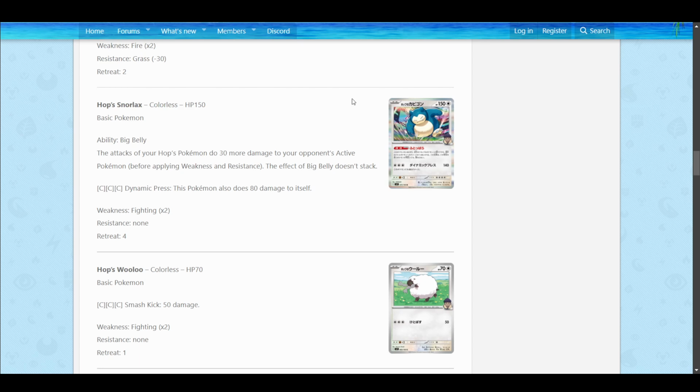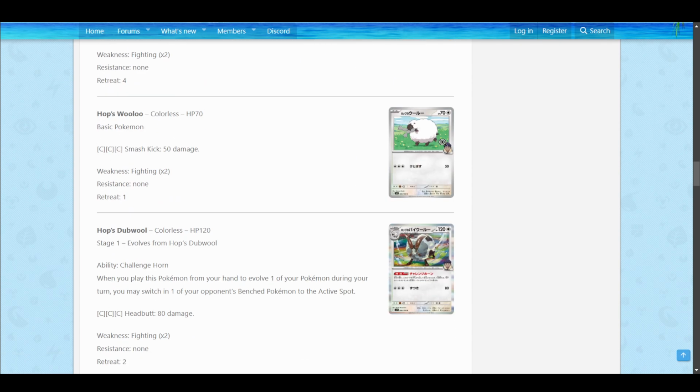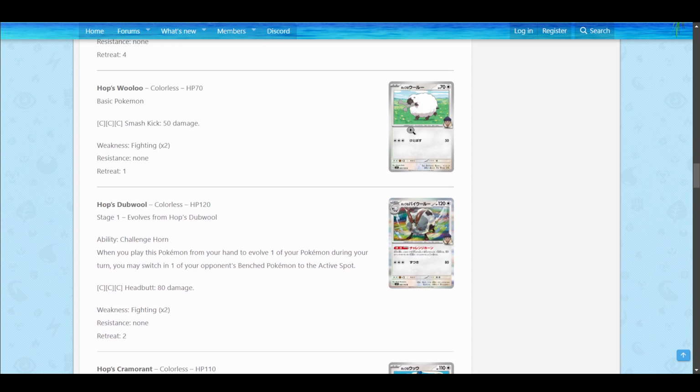So that is pretty strong, right? That's a pretty good card. Then you have the Hops Dubwool and Wooloo. Wooloo's not very good.